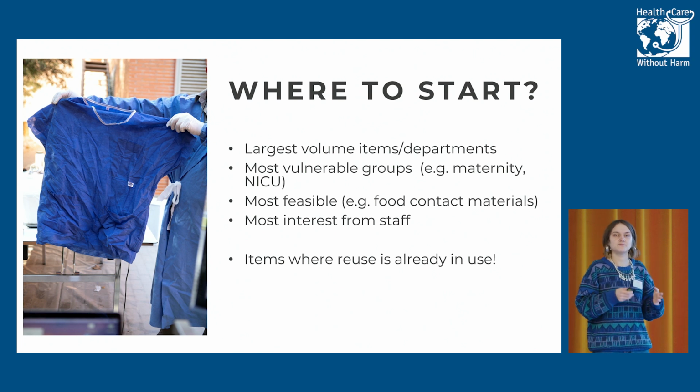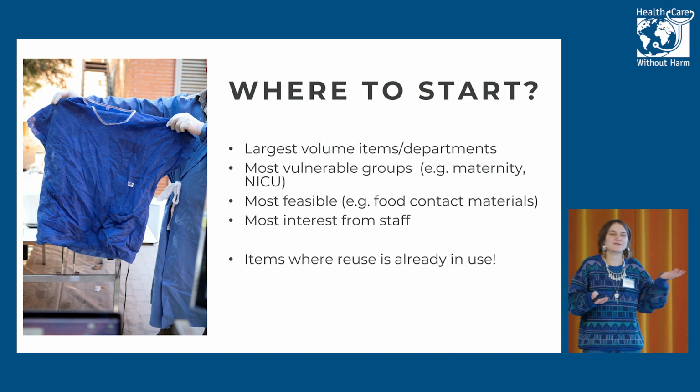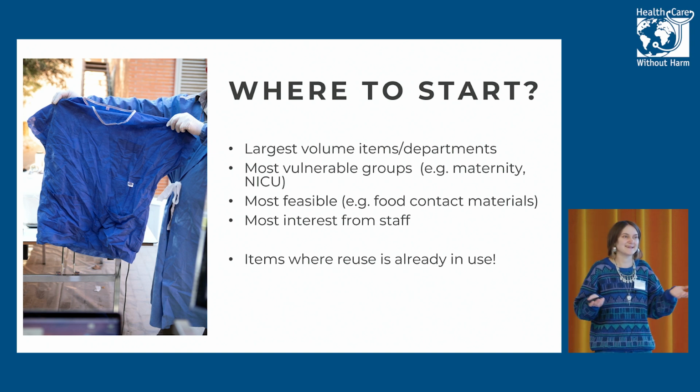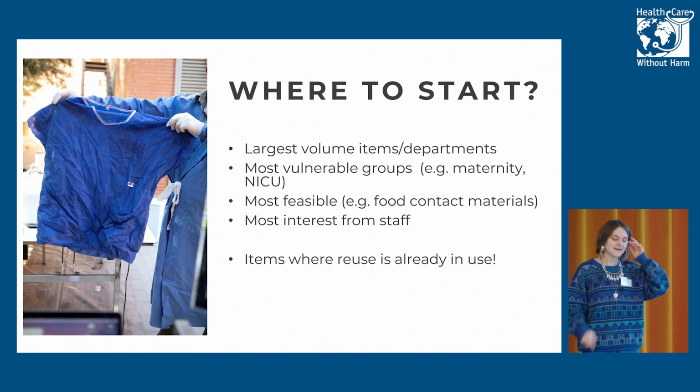Also, you can look at the easier, low-hanging fruits, like food contact materials, which might be a bit easier to change. And we also know we use reusable plates and cups and forks in restaurants and everywhere. And we trust these restaurants that they are well cleaned. So why not trust it in the healthcare setting as well? If anything, it would be even better cleaned, I would think.